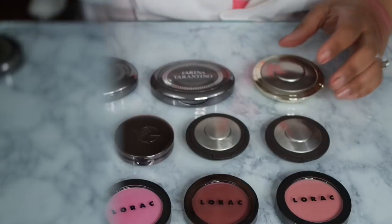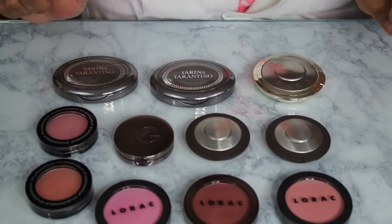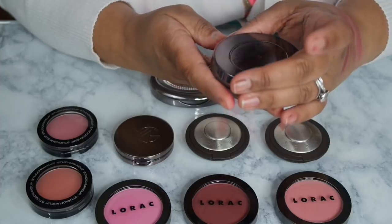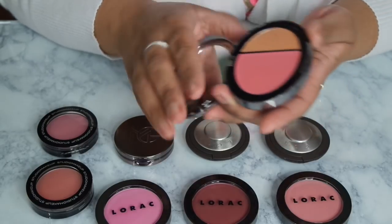So if I want a little kind of shimmer there and just a little lightness in the skin, I will pick this up. So the next grouping of blushes I have here, I've got Lorac, Studio Makeup, Becca, Makeup Geek, and Tarina Tarantino. So I'm going to start back here with the Tarina Tarantino blushes. These are actually duos. This is called the Doll Skin Cream Blush and Pressed Sparklicity Duo.